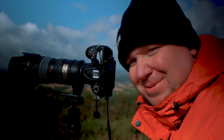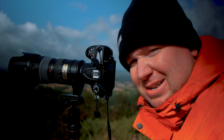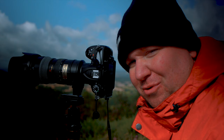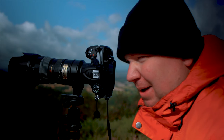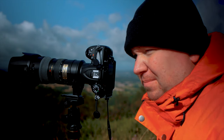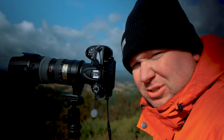It's really difficult today because the weather is so changeable. The sun is in and then it's really overcast and then it's raining and the clouds are just not quite right at the moment, but what I'm trying to do is capture the foreground the best I can with the sun on it. And then what I'll be doing is trying to capture the sky as well.